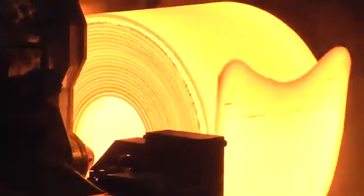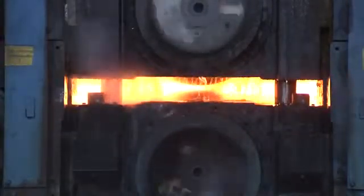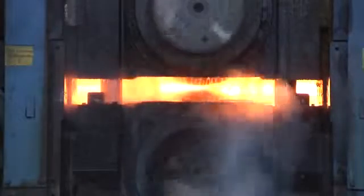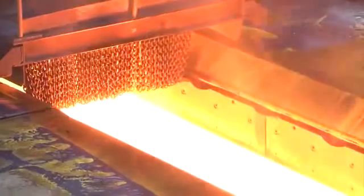Here, the steel material is processed plastically at very high temperatures. Rotating rolls reduce the thickness of the material and produce long strips that can be used for manufacturing products such as steel plates.